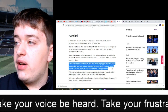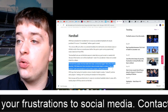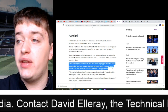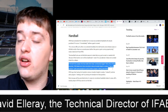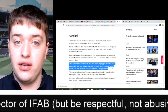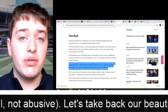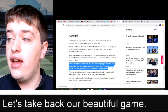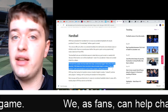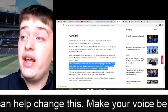If the ball hits a player who has made their body unnaturally bigger, then a foul will be awarded. IFAB determined that a hand or arm above shoulder height is rarely a natural position, with some exceptions such as when a player is falling, permitted. So I think that with when a player is falling permitted comes back to the goal Tottenham had disallowed at Bramall Lane after the restart last season, when Lucas Moura was fouled and then the ball was kicked off his arm that was breaking his fall. Harry Kane scored, which would have made it 1-1 at that stage. And Lucas was penalised for handball, even though he was fouled and he was breaking a fall. And Tottenham went on to lose that game 3-1. We went 3-0 down.